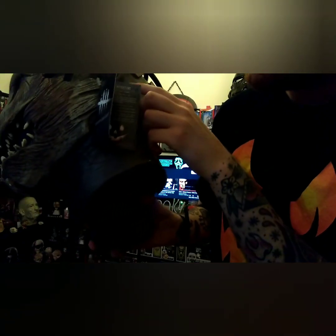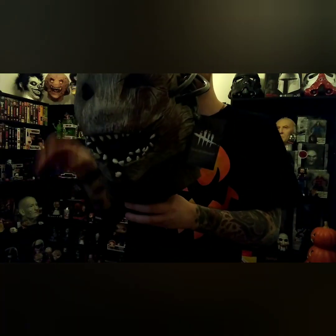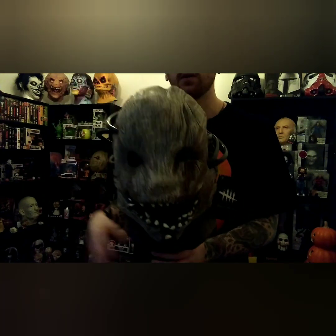It does say made in Mexico on the stamp just behind the ear. I doubt you'll be able to see that too well, but I will show you that later on as well. But it's definitely a quality mask. I mean, I'd suggest picking it up.